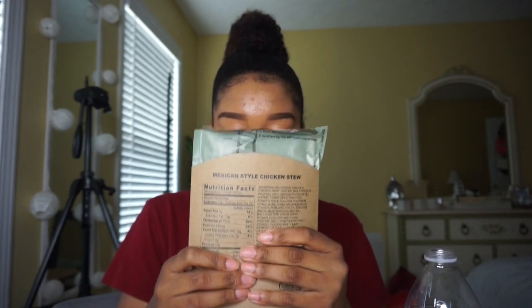So this is gonna warm up. Be sure not to tilt it because the water will spill out. You don't want that to happen. Want this to warm up like that. Oh, just like that. So I'm gonna set this to the side. I don't even like this MRE, but I'm hungry.